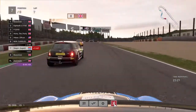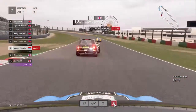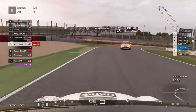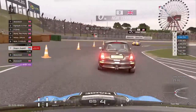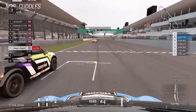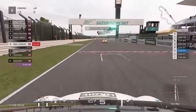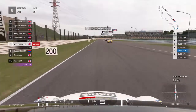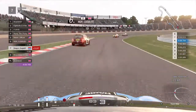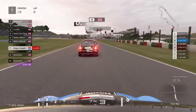So NGR Cuddles then looking like he's made another little mistake and allowed Dragon Eagle to close the gap on him again. Villian Official's moving up the road quite a bit, so 0.7 of a second up the road then for Villian. Getting a good drive out of the corner then, Dragon Eagle. So NGR's on the mediums then, that's possibly half his problem. He's got a lot of wear on that front left. Dragon Eagle out on the softs and seems to be doing better on his tyres. Not putting him through as much pressure as the driver in front.